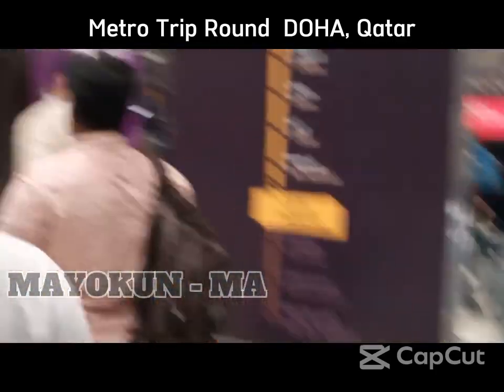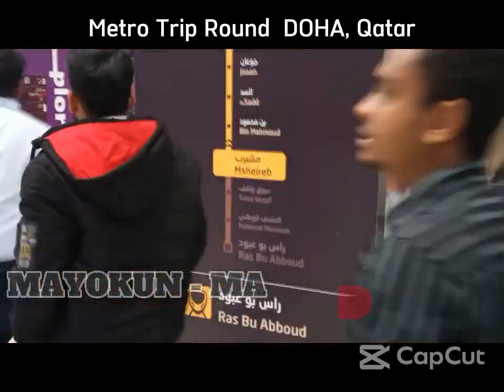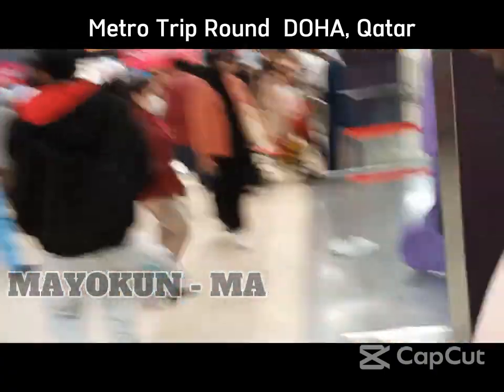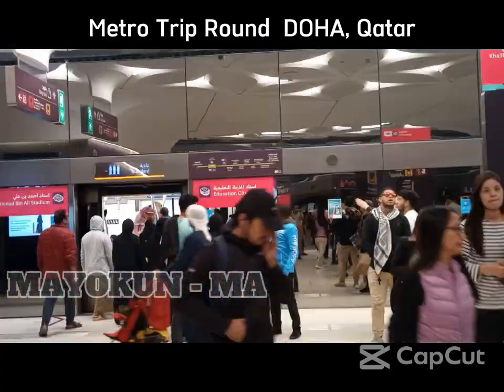This is Mishereb. Mishereb is an interchange for, I think, all of the lines, both red, green, and gold lines. Mishereb is a major station. I think it would be good for us to take a brief stop here. Let me show you Mishereb.